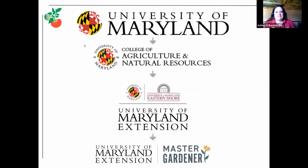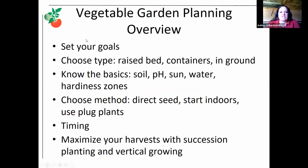All right, this is just an overview slide to let you know what we wanted to cover during this presentation today. It's all about vegetable gardening and planning in general. Sometimes the first step in vegetable gardening can be a little bit intimidating: what do you want to grow, how are you going to grow it, what does that plant require. So this is just an overview.